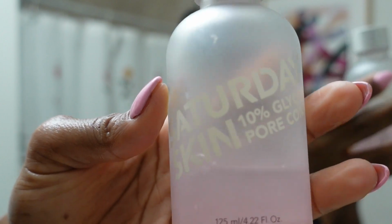I'm gonna hit up my face with a little glycolic acid. This is by Saturday Skin. And I focus on my T-zone, especially my nose, which is prone to comedones and whiteheads. I like to hit my lips, make sure they're super smooth, my chin, a bit of the cheek areas, and my forehead. Just a T-zone because I don't want to dry out my skin.